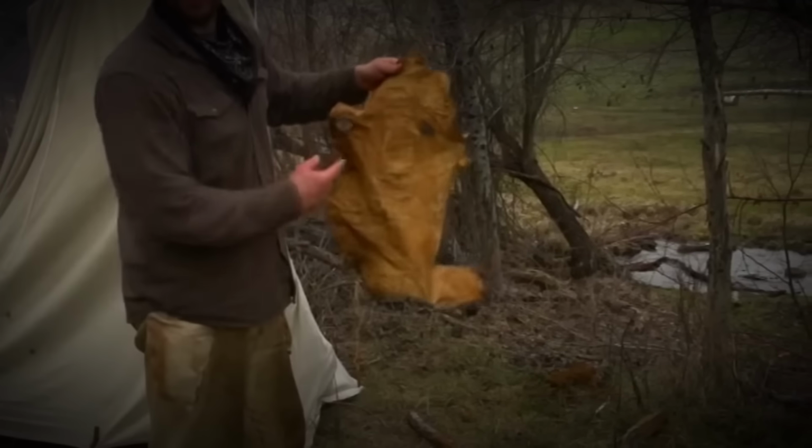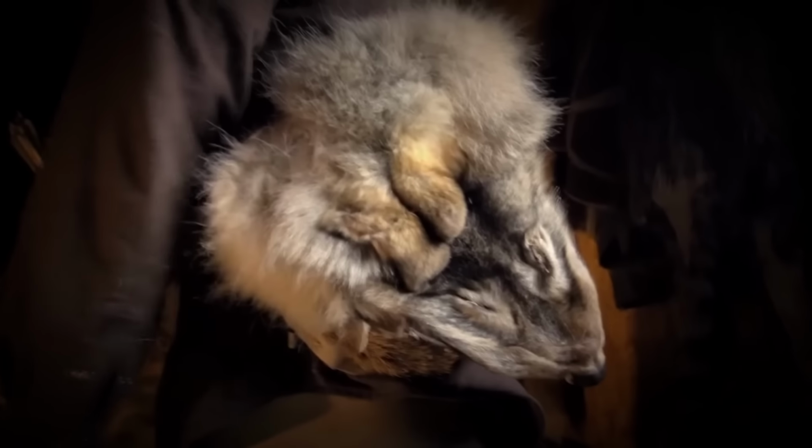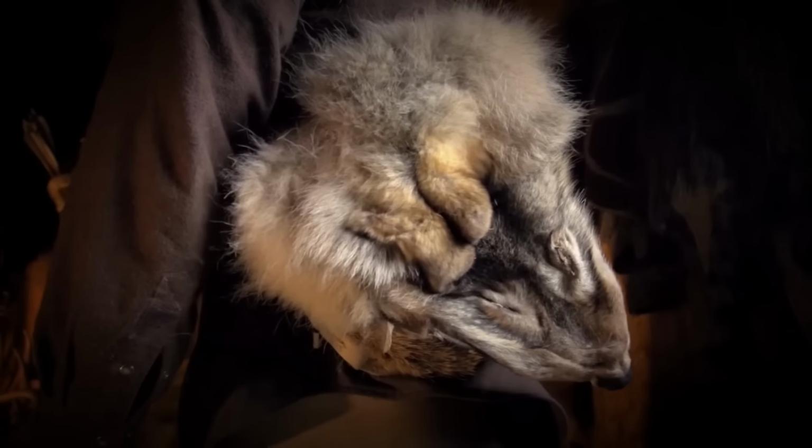From hide to survival gear. The transformation complete. Raw hide became the foundation of frontier survival. Every piece had multiple uses. Nothing was wasted because waste meant death.